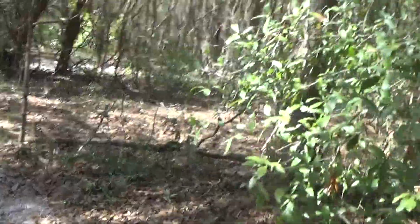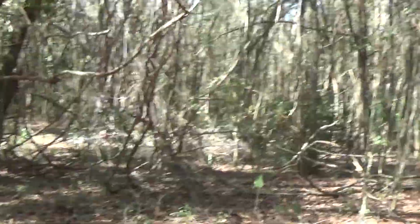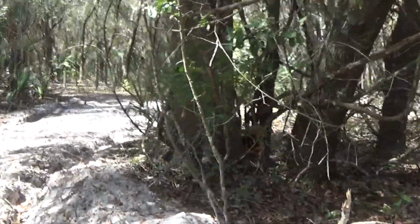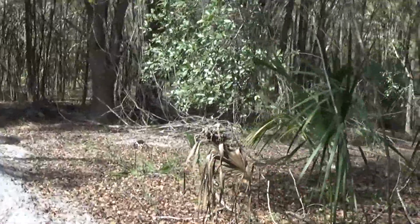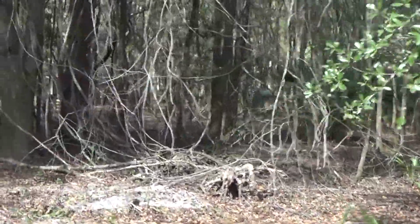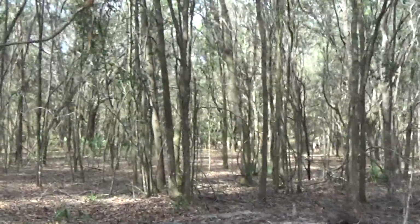It's not the most pleasant type of trail to walk in because it's real sugary sand and you're trudging through some deep sand, but it's something new for this preserve that I haven't explored. So I guess they're either preparing for a prescribed burn or they may have done it a few months ago, and it's amazing how quickly the forest regreens again after prescribed burns.